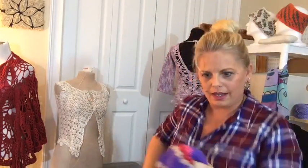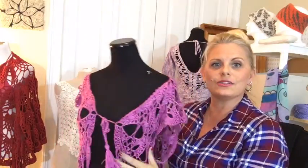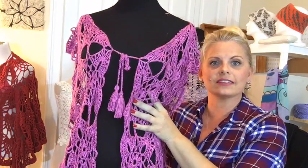Okay, so next up, we've got the knitted ruana, and this might be fine with the shawl pin. I'll try it on and see what I think. Or here's another option, and that would be to add a tasseled tie.